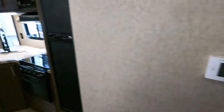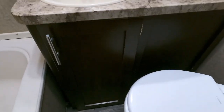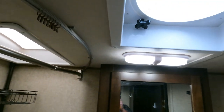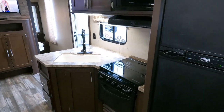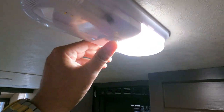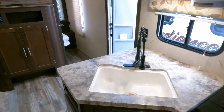Bathroom. The toilet looks like a plastic. Yep, now they upgraded to porcelain. Cool. Tub, shower, skylight, upgrade vent fan. A lot of bright lighting in here. And if this lighting's too bright for you guys, you can cut it down to one at night. But I'd rather have too bright than not bright enough.